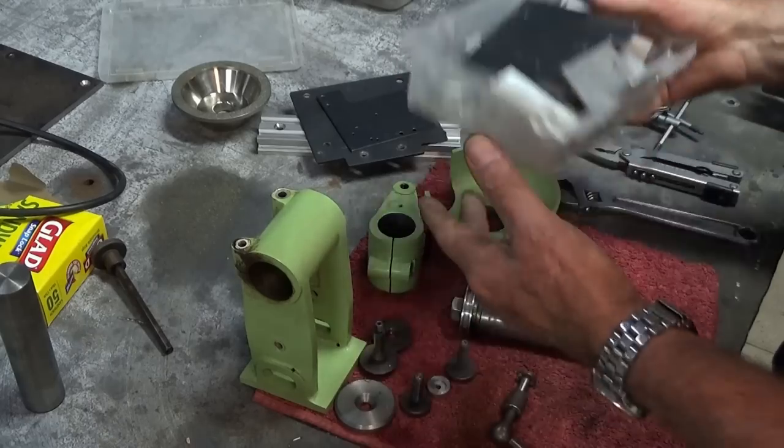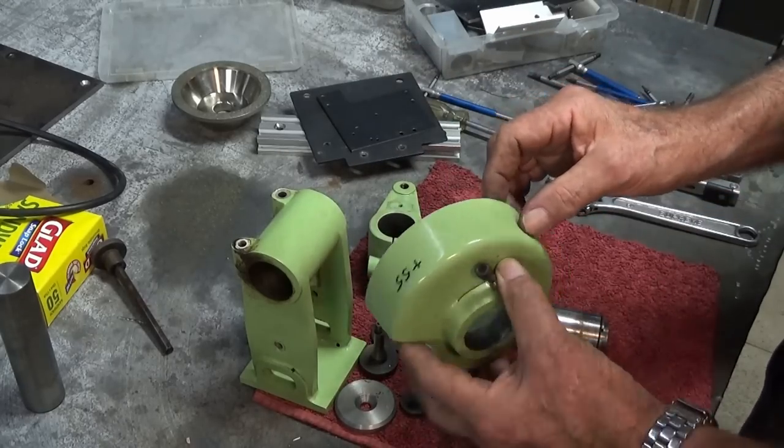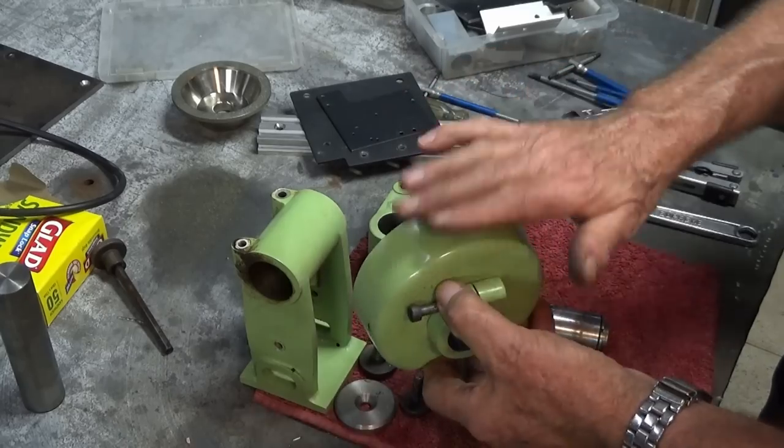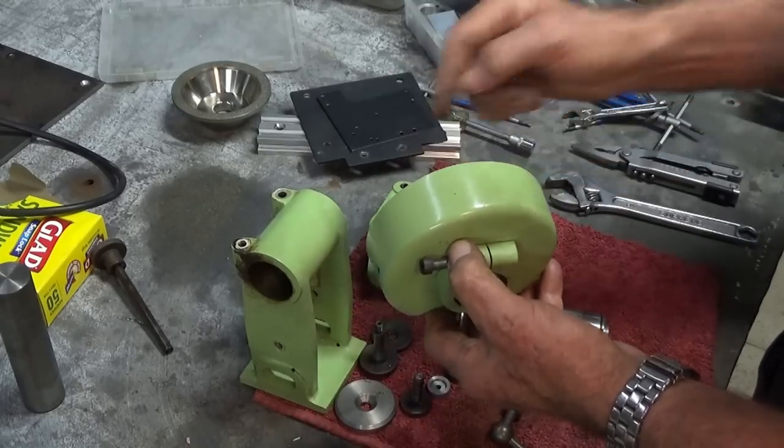So what I need to do first though is get over to the lathe. I'm going to modify this wheel cover. We're going to part off most of the outer section of that wheel cover there, and then we'll cut a shoulder and add on the new edge strip.